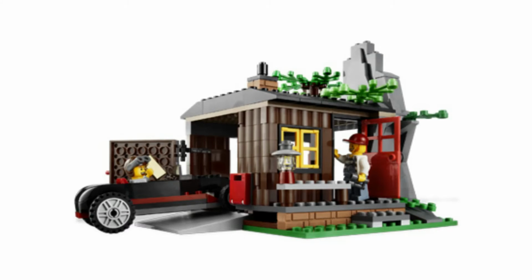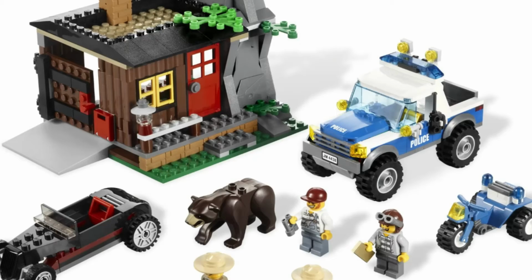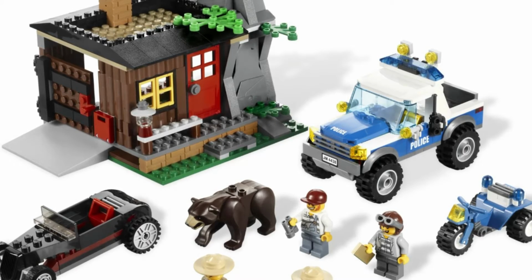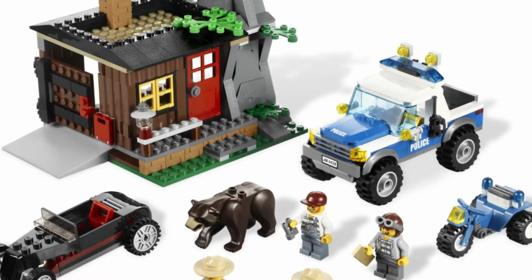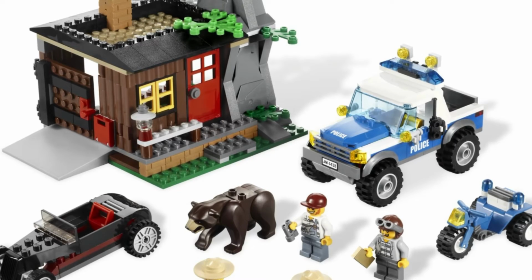It definitely does have that wood forest-ish feel to it, and it makes for a great base as well, because you can pack a lot of stuff in there. It's just a 16 by 16 build, but there is definitely enough space to put in a substantial amount of stuff, like a couple of figures, a couple of cars, a couple of builds.